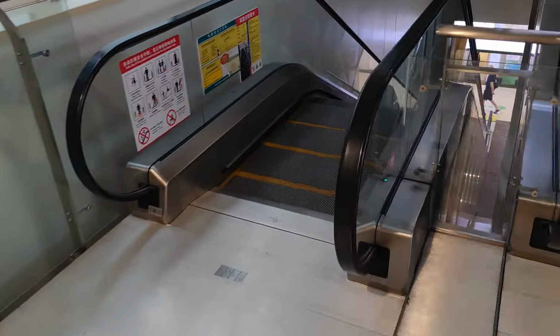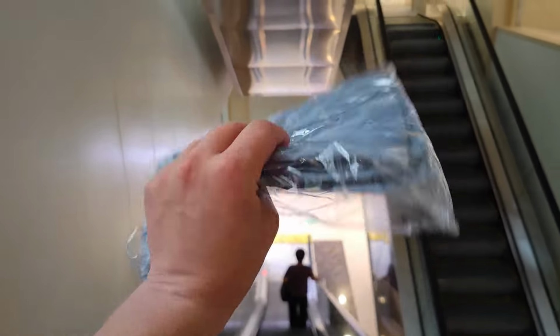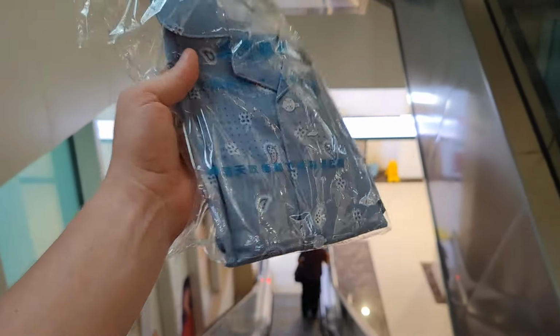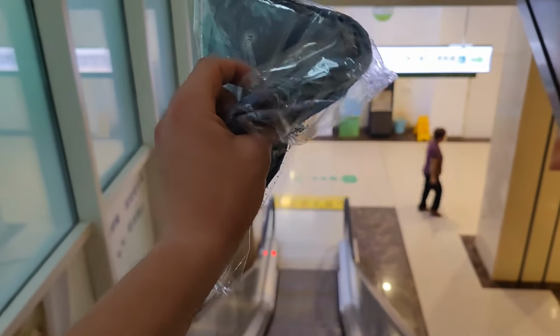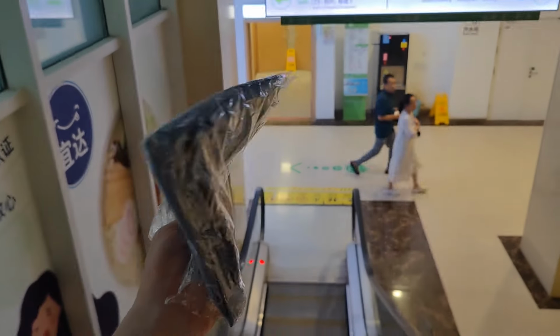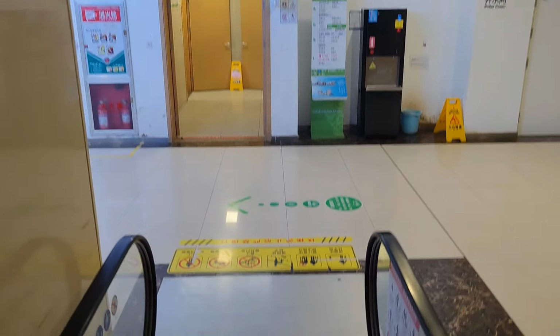And now I'm on my way to go get us some of these hospital shoes. She's a girl. Why is it blue? I asked them. I told them she's a girl, but they said all the kids have this. So this is 35 RMB. And then you can keep it. Hospital clothes. Cool, huh?